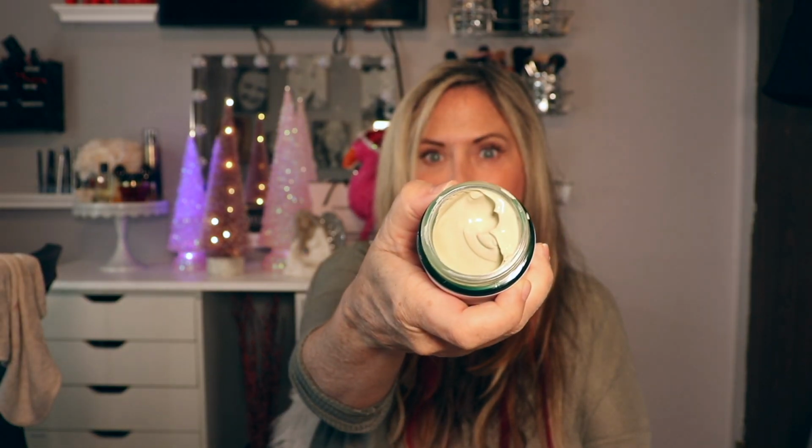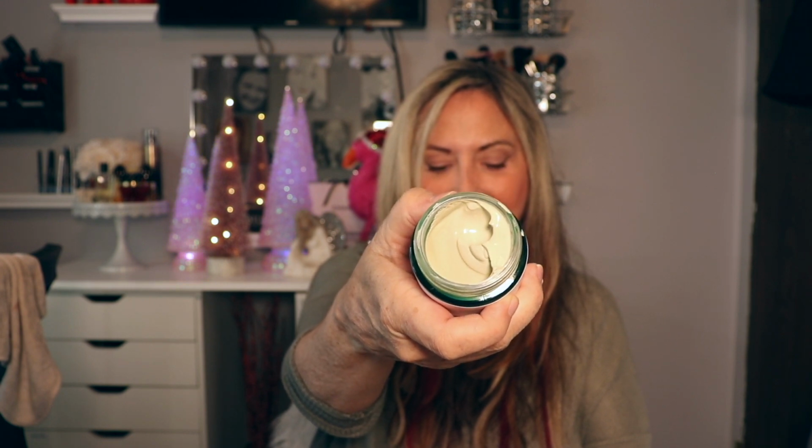So here's something that I'm kind of on the fence with. The jury's still out on this one, and it's the Cicapair, Dr. Jart Cicapair Tiger Grass Color Correcting Treatment. Okay? I had to try this. I wanted to try it. And it looks like a green mask. You see that? But it is not a green mask.